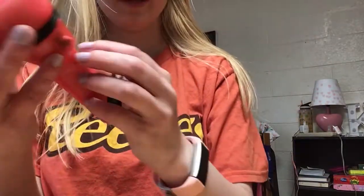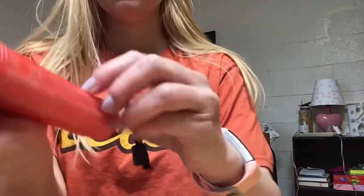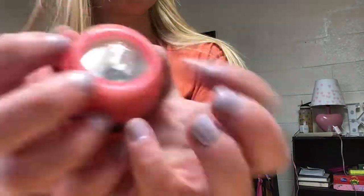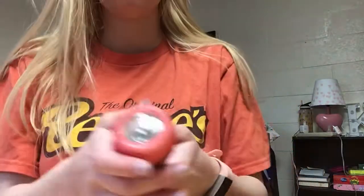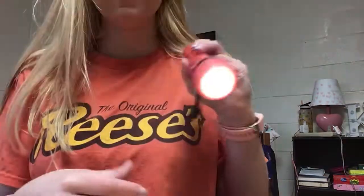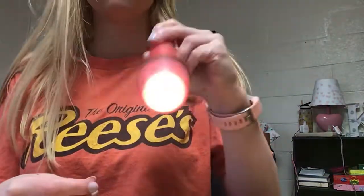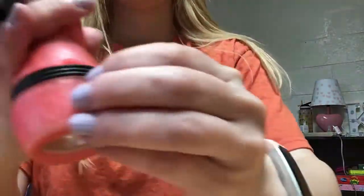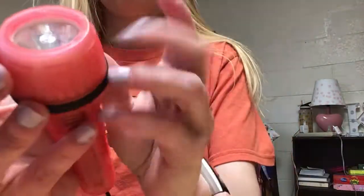I was gonna feature this in an all scratching video because I really like the sound of this top part right here, but I figured that it could work for this one also. Does it work? Let's see. Ooh. It works. I didn't know it worked. I just found it.